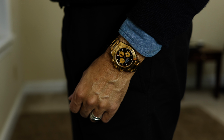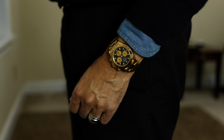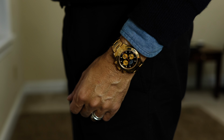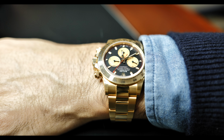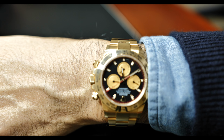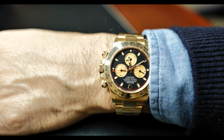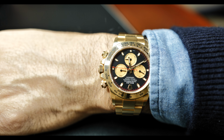The full gold gives an extra heft to the watch, and the yellow gold looks extra luxurious on the wrist. The 40 millimeter case is extra streamlined and sits flat on the wrist, and the 40 millimeter size actually looks smaller on the wrist, and it actually looks more like a 39 millimeter.